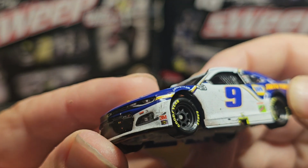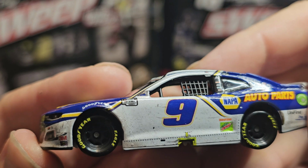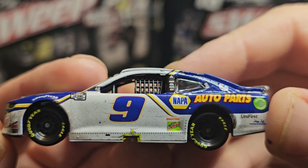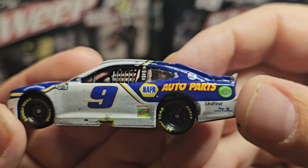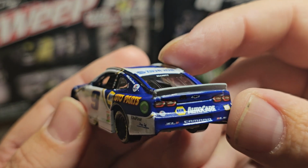You can actually see some build up there that looks good. Man, this car is not bad looking. Look at all that build up going down the side. That looks so good. You can see the damage from the burnout. That looks so good. But you don't have no fuel spillage. Just notice that you don't really have any of that on there. But you have NASCAR Auto Care there.